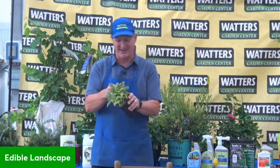So anyway, an idea on sage. I love herbs. A lot of them are evergreen, and sage is one of those. Rosemary is evergreen. Lavender is evergreen. A lot of them will keep their foliage and look pretty good. And so I like the variegated variety.